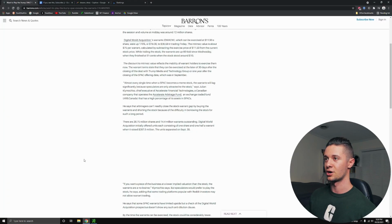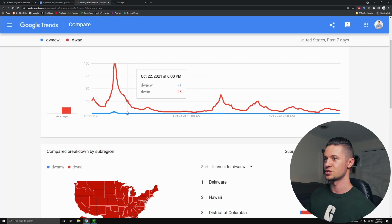And more people are just searching for the stock and actually buying the stock. If you look at Google Trends, you can see this red line is DWAC, people searching for DWAC. It's much higher than this blue line, which is barely even visible. So few people are searching for these warrants. And that's what DWACW is, right? The warrants. So very few people are searching for those. It's barely even a visible line. It just looks like it's the bottom of the graph.